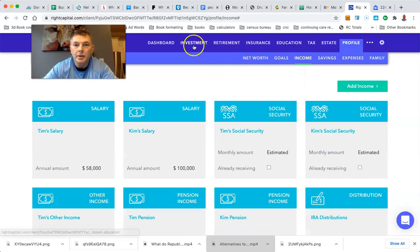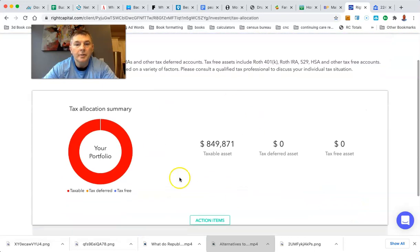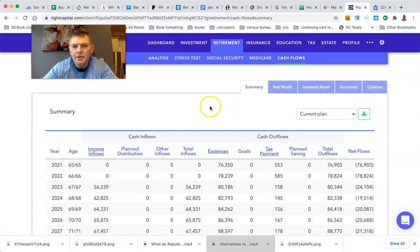If you go up to investments and go to tax allocation, all their liquid money is in a taxable portfolio. Check this out. We're going to go to retirement, then cash flows, and see what their bill is. You always want to double check your cash flows.